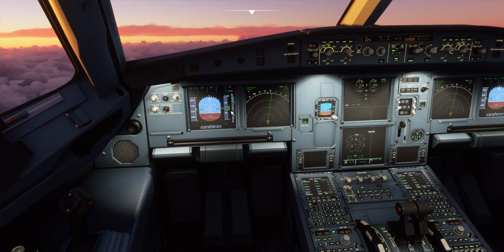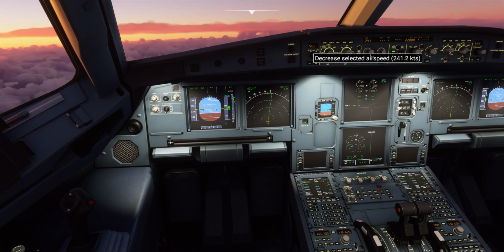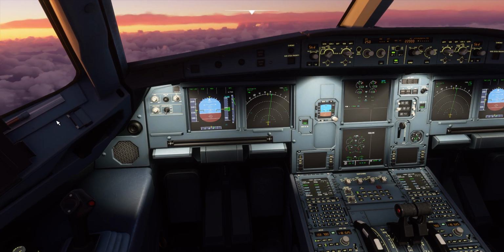So we're at nearly 20,000 feet. So we're going to speed up to 250 knots because that is the limit in the UK.